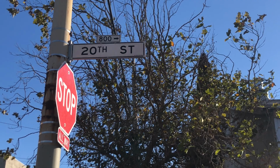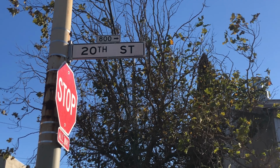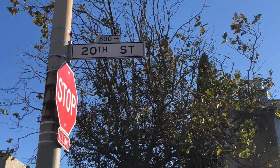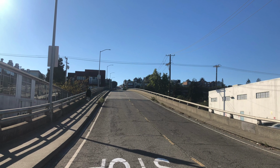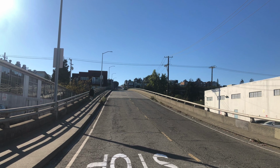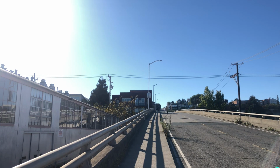Here's 20th Street, and this is where you'll find the 20th Street Bridge. It's going to take us over Highway 280, and as I mentioned earlier, the 20th Street Bridge. Now to your left, you'll see the sidewalk if you're walking, hiking, or cycling. I mentioned the 20th Street Bridge in phase 1 of Potrero Hill, going westbound on 20th Street. But as I said earlier, in this case, we're going eastbound on 19th Street.